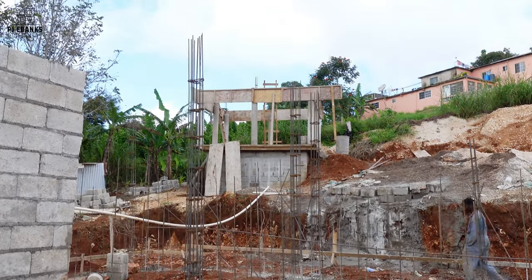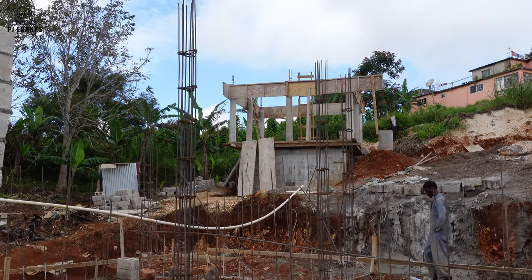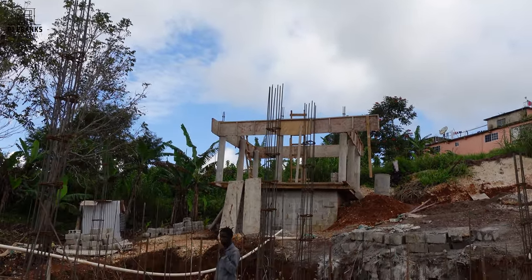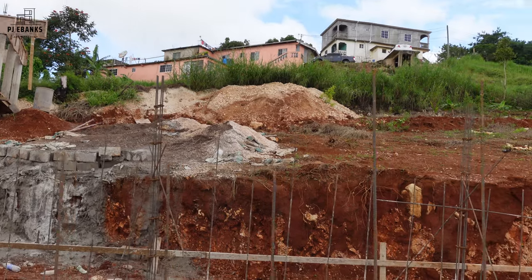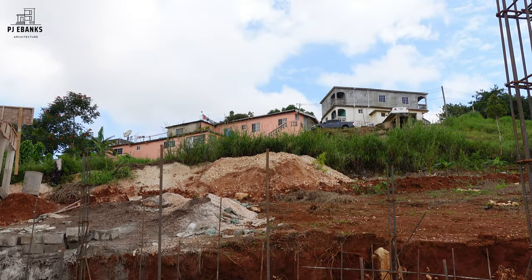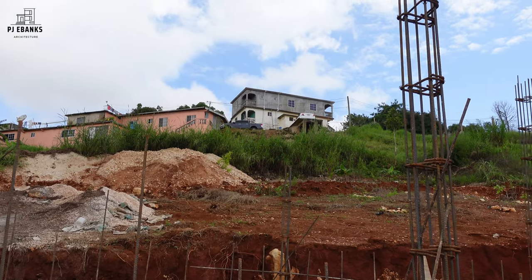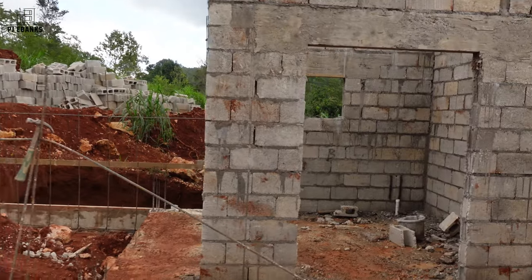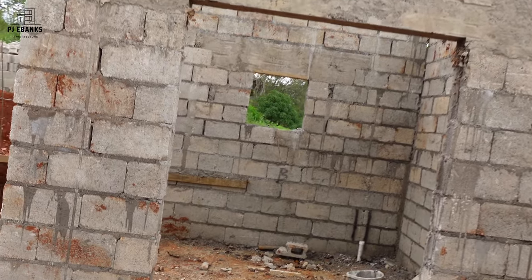So there's going to be a gazebo. We have the tank. The tank is already in place, but the gazebo is going to be on top. And of course, a retaining wall is going to be on the back. And some fruit trees and stuff planted at the top. We say, you can't live in Jamaica and not have your fruit trees around your house.